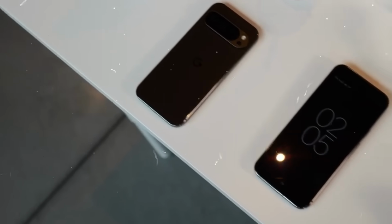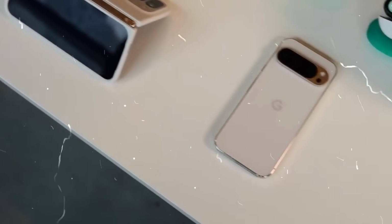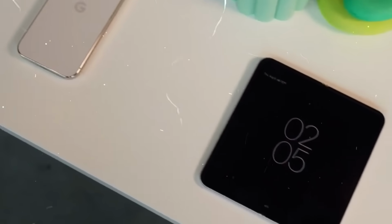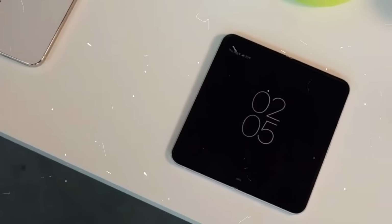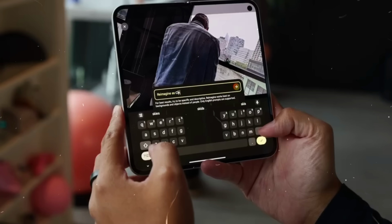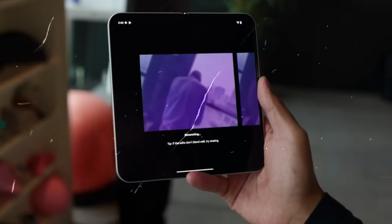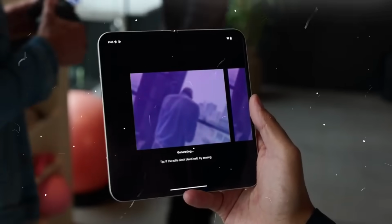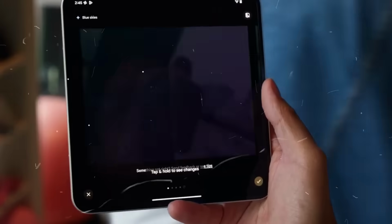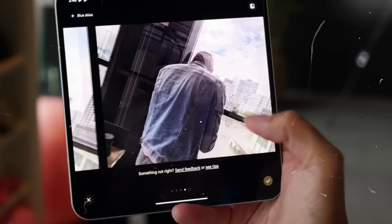As for the persistent issue that both Samsung and Google struggle to address, the display crease, rumors suggest that Samsung may have finally found a solution this time. We hope this holds true for both the Pixel 10 Pro Fold and the Z Fold 7, but we will only know for certain once we have both devices in our hands. In terms of performance and software, one device is likely to dominate the benchmarks while the other may not.